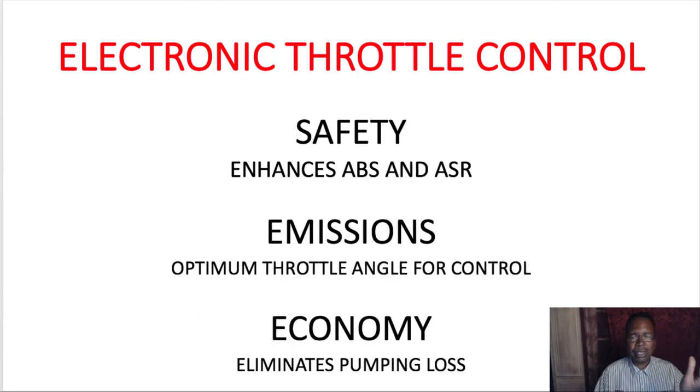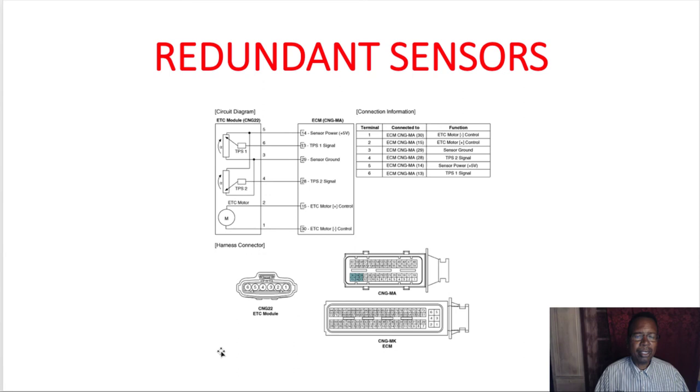Electronic throttle control again: safety, emissions, and fuel economy. And you can see on here you've got redundant sensors, and they leave out the idle air control motor. They have an electronic throttle control motor instead. Okay, that's the basic setup.